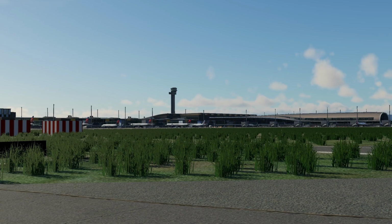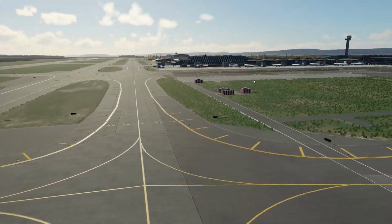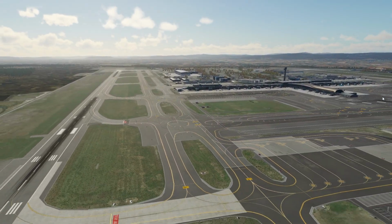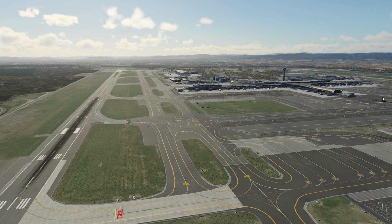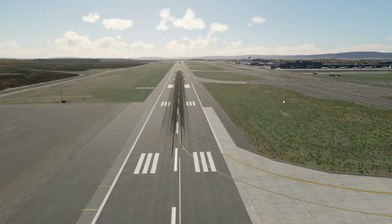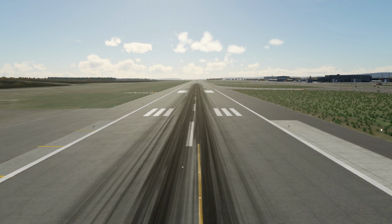Now 3D grass has been used really nicely too. There's just enough to give it a really nice look, and it is all on an LOD, so as you move further away it despawns because you're not going to be able to see it anyway, and it's really nice, especially when you're sort of taxiing coming into land. It looks really nice in my opinion.